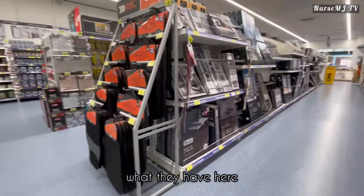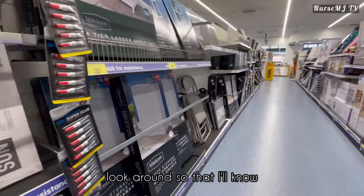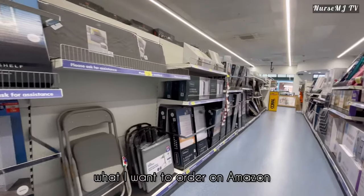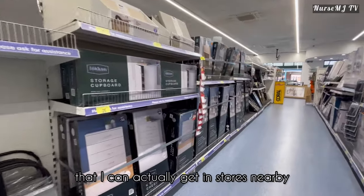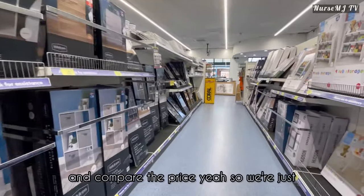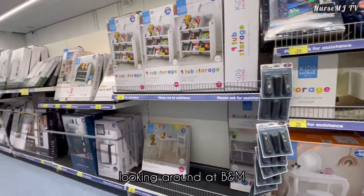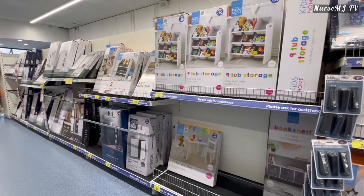So we just wanted to see what they had here, and just look around so that I'll know what I want to order on Amazon, and I'll know the things that I can actually get in stores nearby and have an idea of and compare the price. So we're just looking around at B&M.